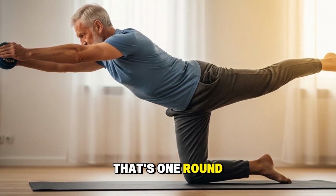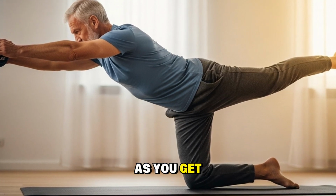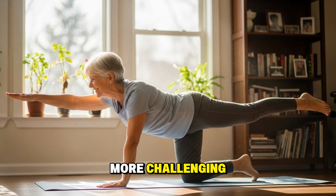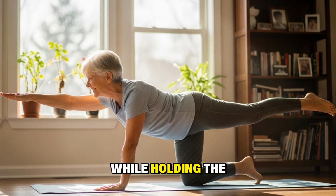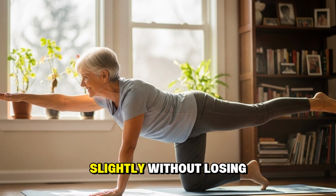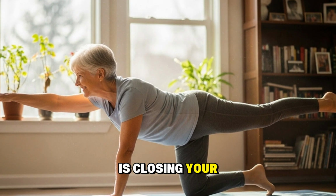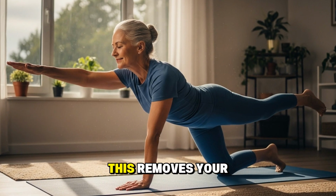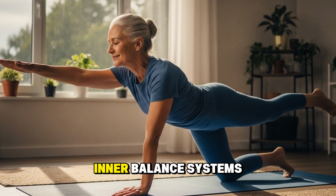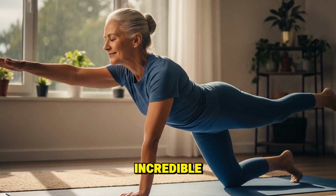That's 1 round. If you're just starting out, aim for 5 repetitions on each side. As you get stronger, increase the hold time to 10 seconds or more. To make it more challenging, you can add a small pulse while holding the position, lifting your arm and leg just an inch higher and then lowering slightly without losing your balance. Another advanced variation is closing your eyes while holding the position. This removes your visual balance cues and forces your body to rely more on your inner balance systems, giving you an even greater challenge.